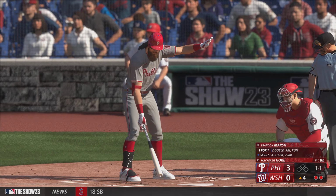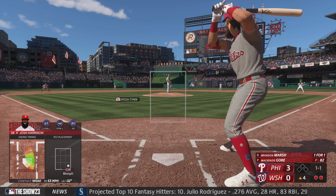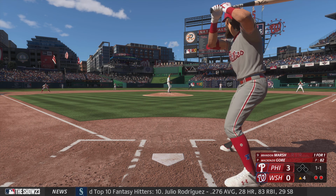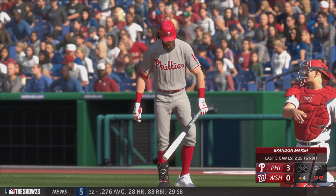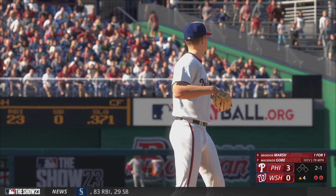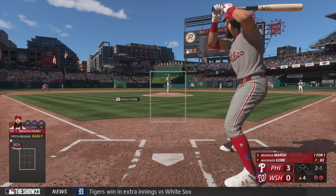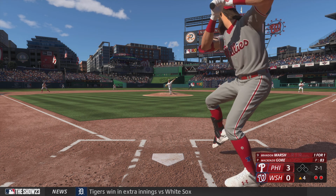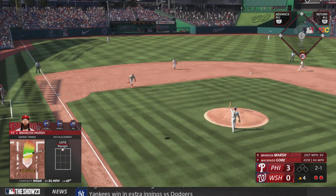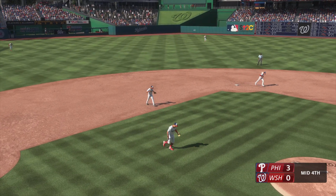So digging in now for Philadelphia, Brandon Marsh. The wind and the pitch. And another ball. Looks like he's being a little cautious with him in this at bat after doubling the first time up. Doesn't want to make another mistake. And he deals. Popped up. And that's the third out. Phillies go down quietly in the inning.